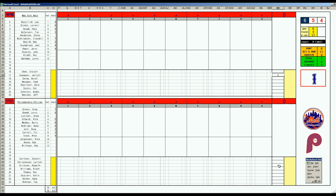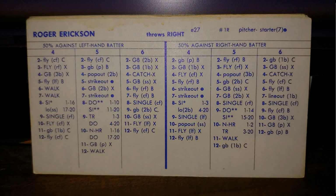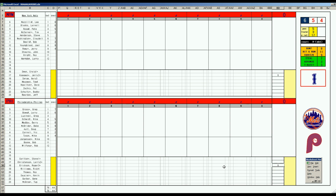And for the Phillies, interesting number 3 starter for them, Roger Erickson, acquired from Minnesota in the offseason. They weren't very comfortable. They didn't think their starting pitching was good enough to get into a World Series beyond Carlton and Christensen, so they went out and got Roger Erickson and Rick Williams from the Twins and Houston, respectively. So, today, from the vet, Phillies want to go up 2-0 in the best-of-5.